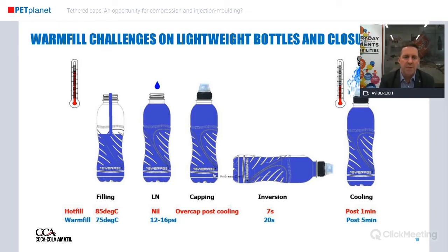Now that we've gone to the warm fill technology, we fill at 75 degrees as discussed. On that lightweight Powerade bottle, we also liquid nitrogen dose just prior to capping. That basically pressurizes the bottle to roughly 12 to 16 psi, or 1 bar, in the old scheme. The overcap is already placed on when the cap's applied. Inversion time's 20 seconds, lay down time, and then cooling takes on pace 5 minutes after that.